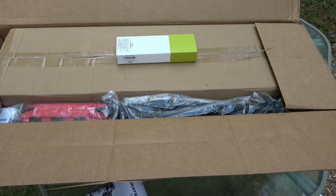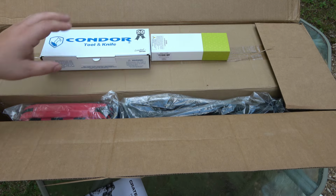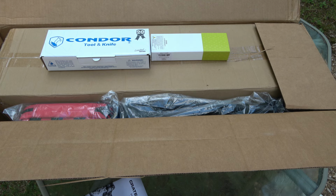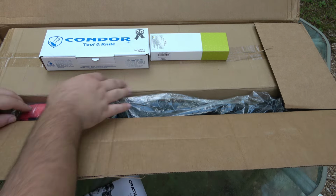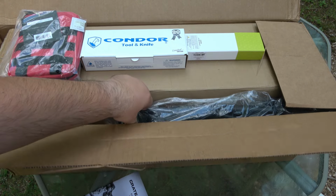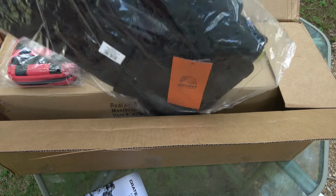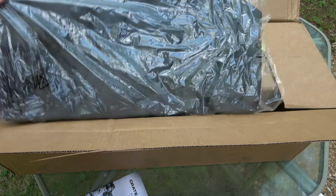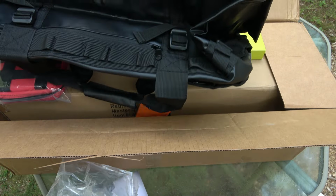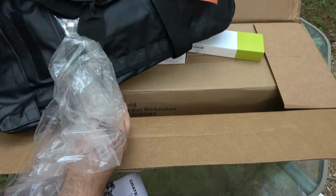We got a Civivi knife. And then in the other corner, we have a Condor knife. That's cool, right off the bat. 2 blades. This big old box, which we don't know what it is yet, but there's also some other stuff crammed in here. Looks like maybe a first aid pouch of sorts. Ooh, some kind of bag, DEFCON 5. I think we've seen this before. I think this is a big dry bag. Yes it is. This is a big old dry bag.